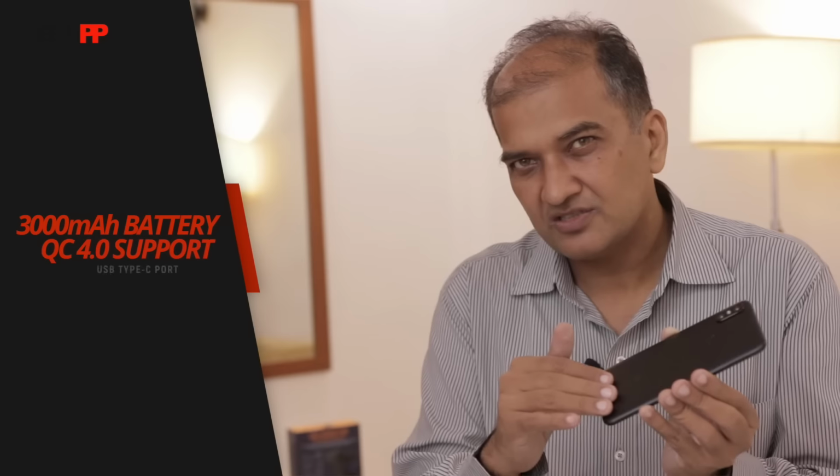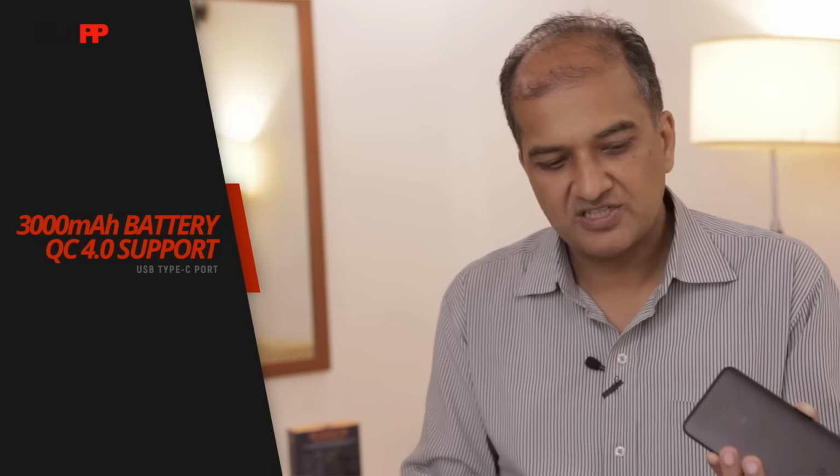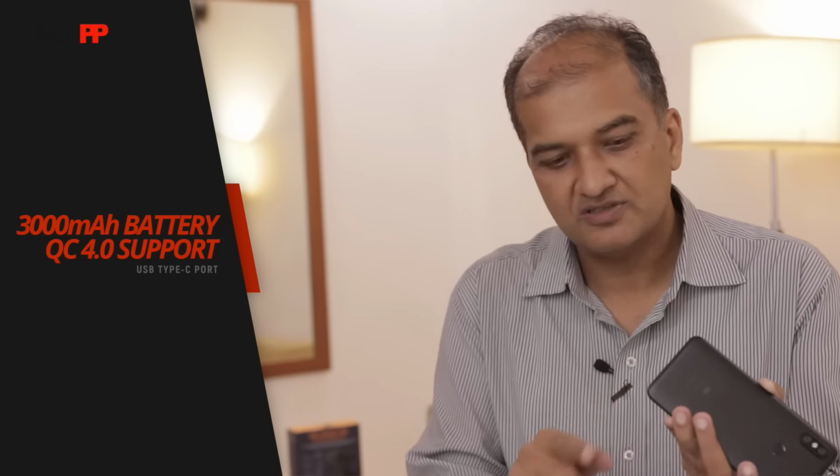It's a school of thought. But right now, 3000 mAh, there is support for fast charging in the Type USB-C port. Single speakers, unfortunately. Part of this unfortunateness, if unfortunateness is a word, is the fact that there is still no dust or water resistance. But still, all in all, if you look at it, this is a pretty loaded device.